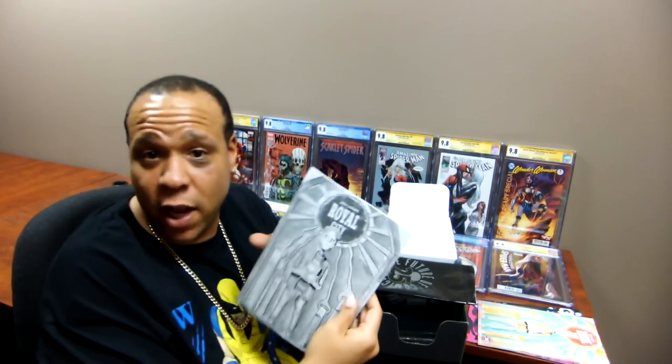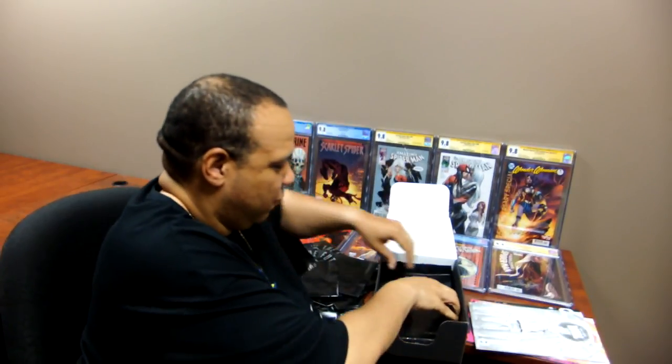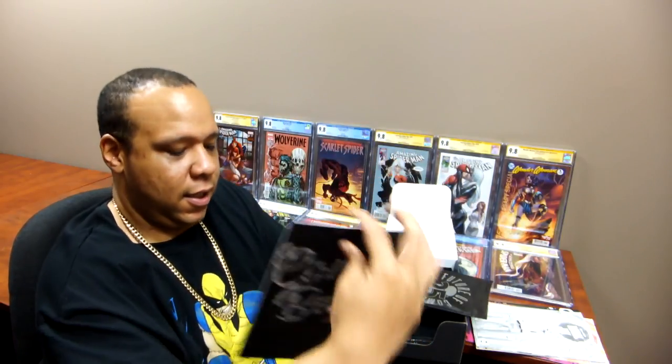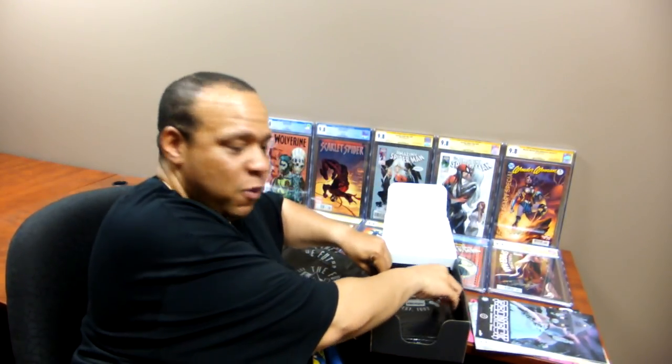Well, at least it's a black and white. So we got another one of the Royal Cities, and it is a black and white version. Yay, black and white. I'm happy that it was at least a black and white. Let's see what we got next. Ooh, a nice Redneck number one. Definitely happy about that. It's another one that I wouldn't mind keeping. All right, let's just keep it moving.